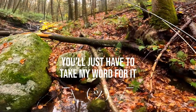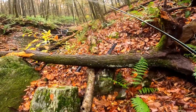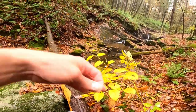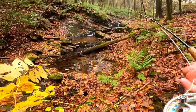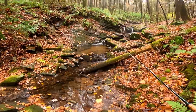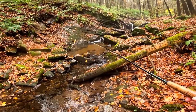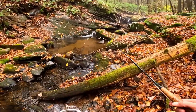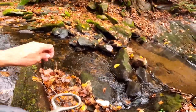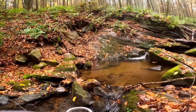We have 2 really nice pools up ahead here. 2 more left. There's still plenty of other good water to fish, but this string of pools is really kind of the gem on this stream. I've caught my biggest trout on this stream from this pool right here, right underneath that cascade. Let's see if we get into a fish today.